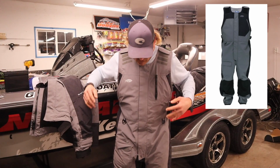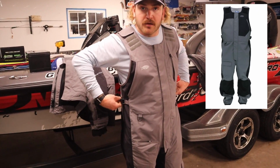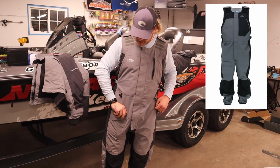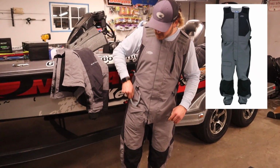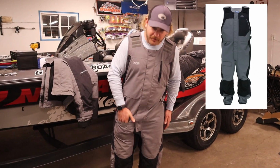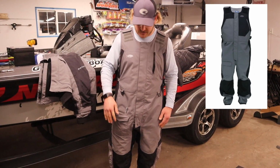And the waist is adjustable. I like those. So for your skinnier guys, not people like us, you can adjust it down. There's a nice plier pocket. If I can get my pliers out. That's nice. I like that a lot. It's real convenient when you're out on the boat and you hook a pike or a dogfish or something. There is only one pocket on the bibs, but that's all right because the jacket has plenty of pockets.